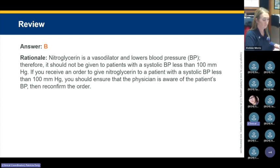So we go back and say, no, Doc, 84/64 is her initial blood pressure. Would you rather me recheck the blood pressure first before administering the nitro to see if it goes up? And they'll usually say, oh, yeah, thanks for catching that for me, because we work together in healthcare, right? And so we want to make sure of that. We want to reconfirm that order too.